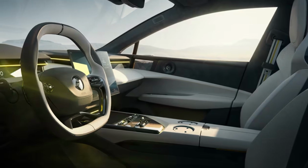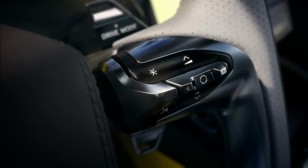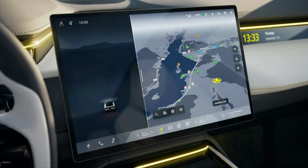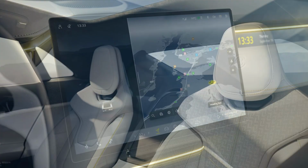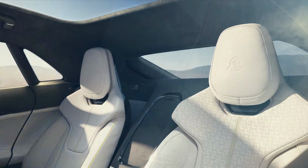Hidden from view is the Emeya's semi-active electronically controlled air suspension and electric power steering rack, which Lotus says has been mounted to the chassis to improve feedback. Sharing so much with the Eletre leads us to think the Emeya could also wind up with its rear-wheel steering that would kick up a notch the GT's agility and stability. Here again, Emeya is expected to mimic Eletre.